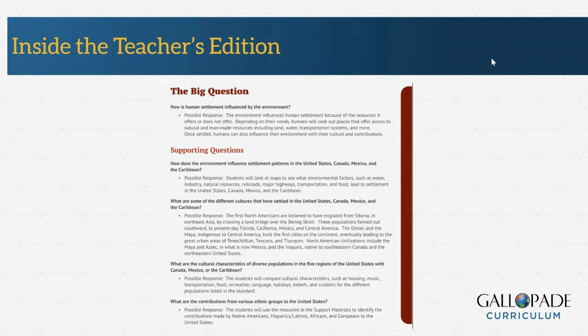That big question that I mentioned looks just like this. You're going to see the big question, and then you're going to see those supporting questions that help you get there. It's also going to give you some possible responses to the big question, some possible things students might say. Those supporting questions are all of those pieces that come together piece by piece as they go through the lessons to support that overall big question.